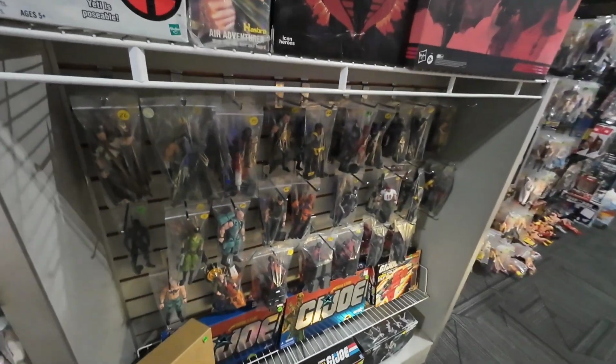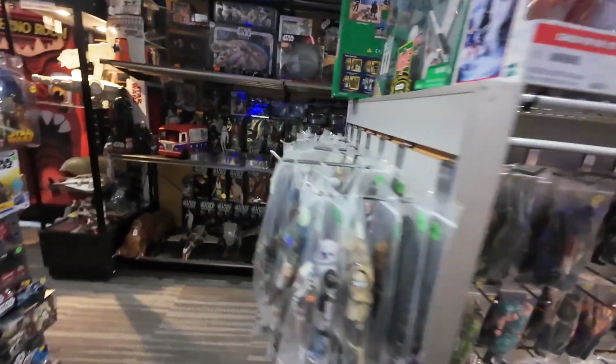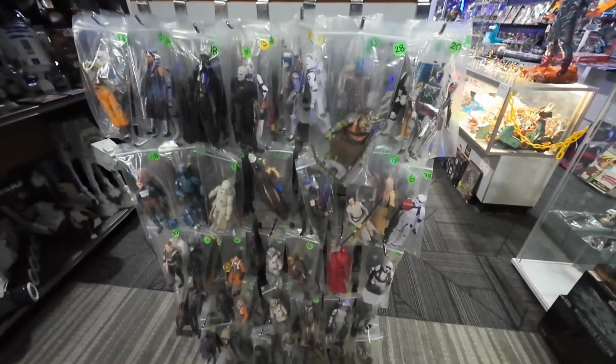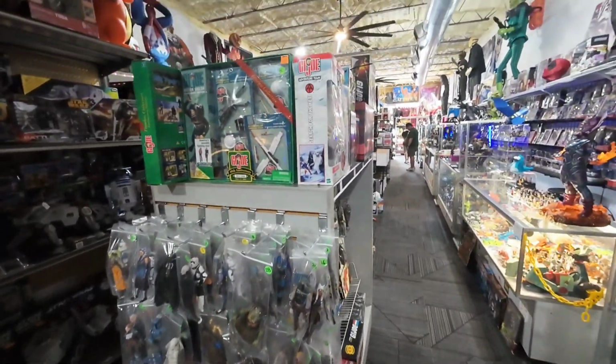There's some loose G.I. Joes, classified, a bunch of them. And here's a bunch of loose Star Wars, Black Series. He's got a great collection of stuff, that is for sure.